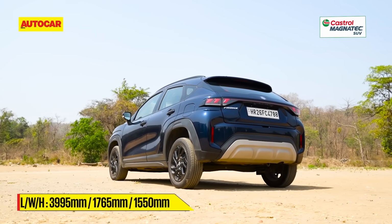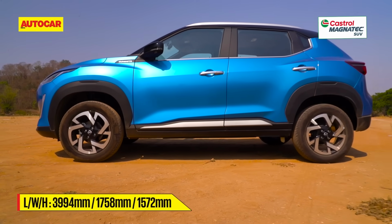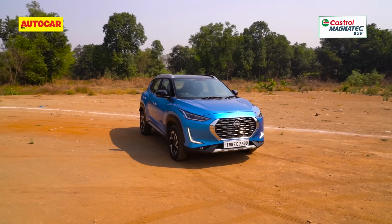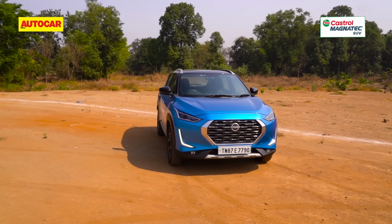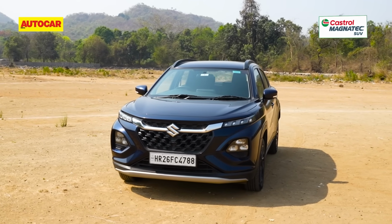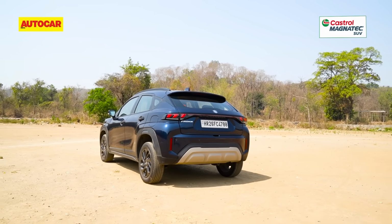The Fronx is slightly longer and wider and has a longer wheelbase as well, while the Magnite is taller in height. Both cars get LED headlamps and 16-inch wheels as standard, but it is the Magnite that gets keyless entry. The Fronx, which in AMT guise is only available on the Delta and Delta Plus trim and not on the top Alpha, has to make do without keyless entry and go.